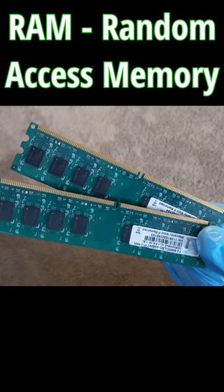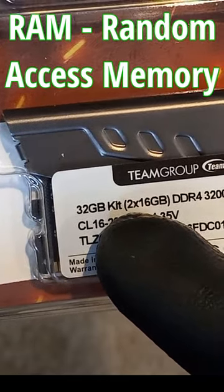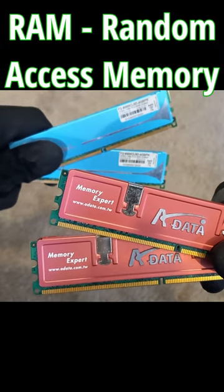RAM is like the short-term memory of the PC. 32 GB should be enough, and having your RAM divvied between at least two chips is essential.